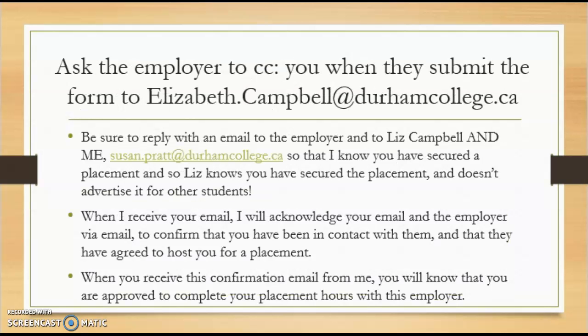Ask the employer to CC you when they submit the form to Elizabeth Campbell. Be sure to reply to that email and CC me, so that I know you've secured a placement and so Liz knows you've secured the placement and doesn't think that the employer was just contacting her with a posting.